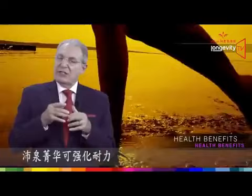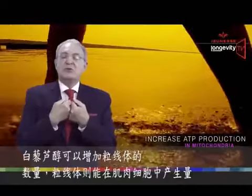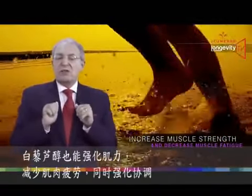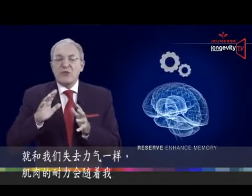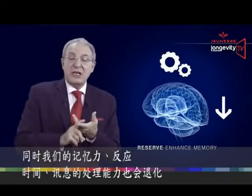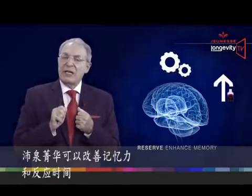Réserve increases endurance. Réserve increases the number of energy-producing mitochondria in muscle cells. It also enhances muscle strength and reduces muscle fatigue, along with improved coordination. Réserve enhances memory. Much the same way that we lose strength and endurance in our muscle as we age, we also see a gradual decline in memory, reaction time, and processing of information. Réserve enhances memory and reaction time.